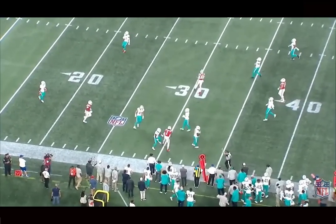Everyone else is just matched up. Dolphins will do that a lot. There's guys on a vertical plane, they're just going to match up number 2, number 1. Just got to be a better tackler.